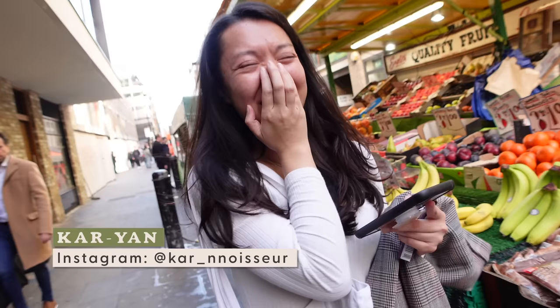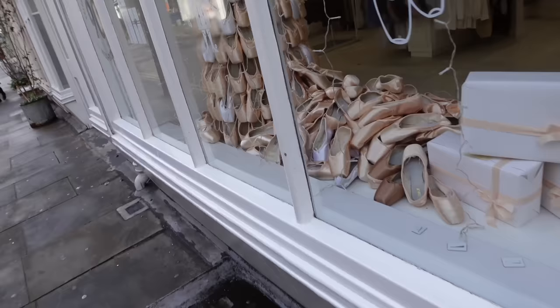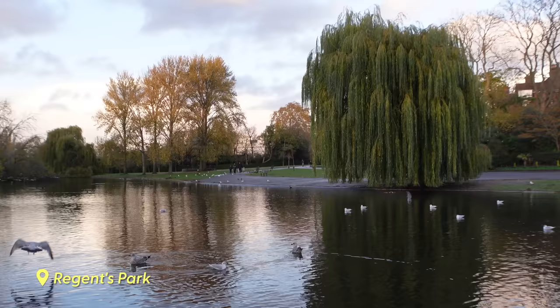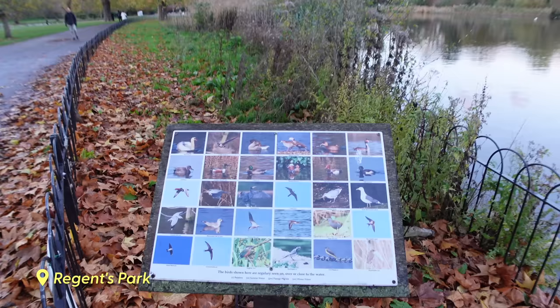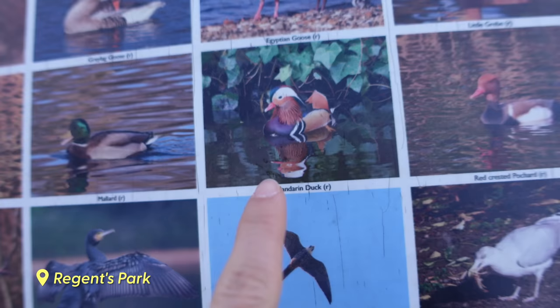Creative writing degree. This restaurant is called Jikoni. Love the chairs outside. These are the types of birds you could see here. So far we've seen a lot of black-headed gulls. The mandarin duck looks so fabulous.